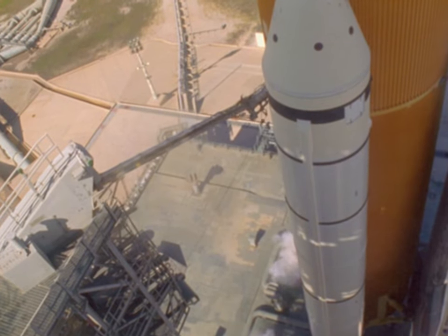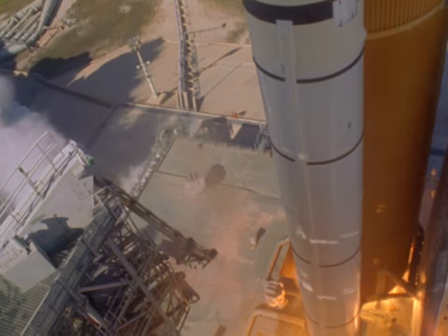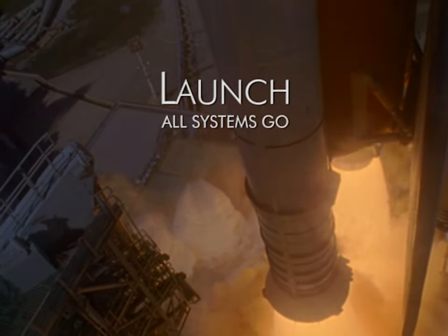OTC is go. Thank you, boost is go. PTC is go. Copy. S is go. Houston flight is go. Pilot go. STM is go. Safety comms is go. STU is go. LRD is go. SRO is go. CDI is go.